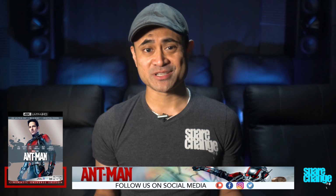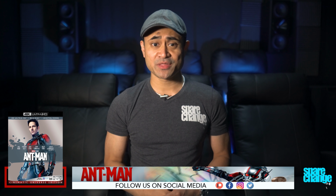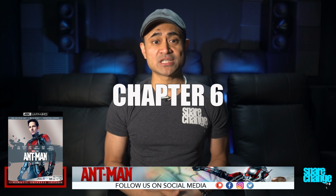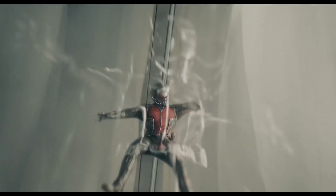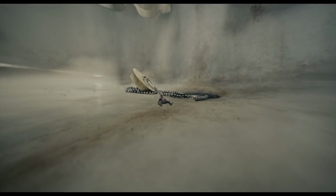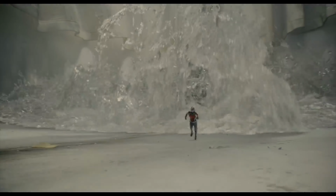It'd be 3D, of course. If you had seen Ant-Man and the Wasp in 3D, you'll know that there's greater depth of field when Scott turns small. In Chapter 6, when he shrinks down into the shower, sure, it looks fantastic in 4K, but in 3D, you get a heightened sense of the backgrounds being even larger than life. When he's running away from the water, the 4K can't compete with the 3D here.